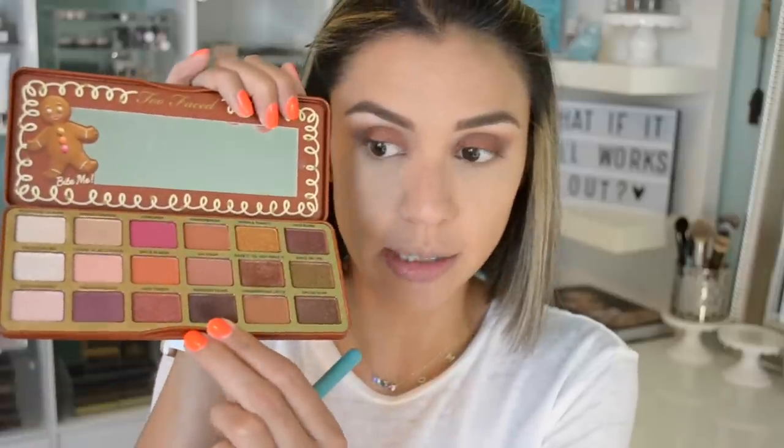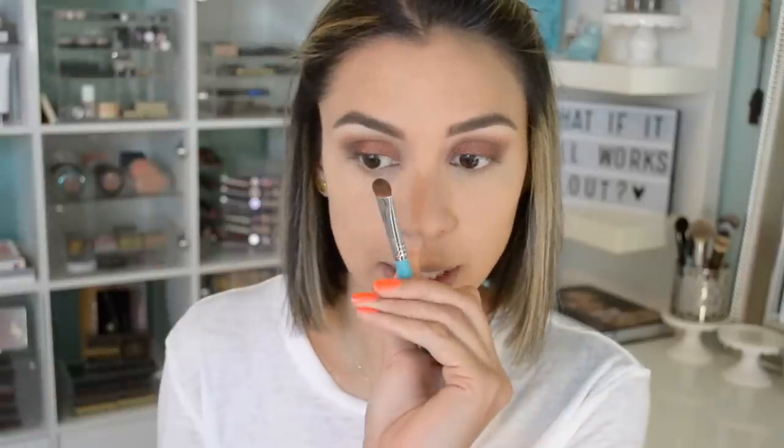Now I'm gonna go in with reindeer paws. That's this chocolate brown right here, and a flat shader brush, smaller than the one we use for the brow bone, and just a little tap, nothing major, and we're gonna run that on the lower lash line.